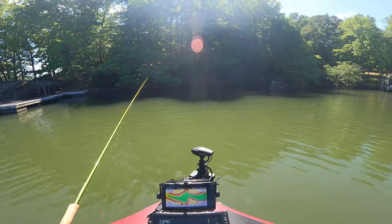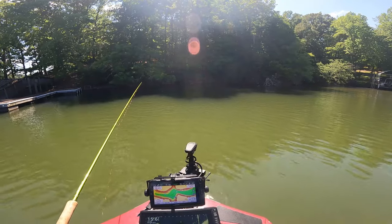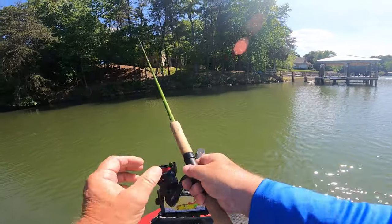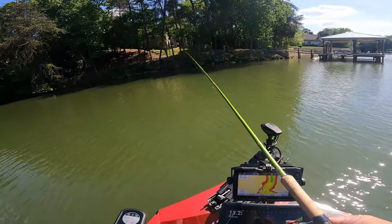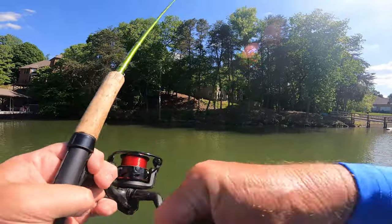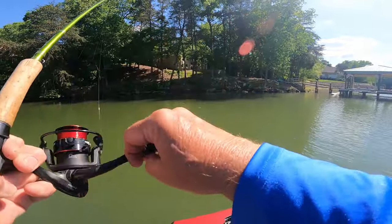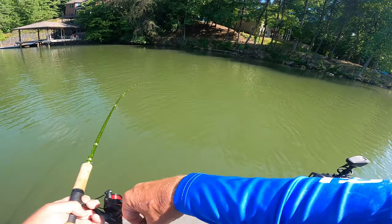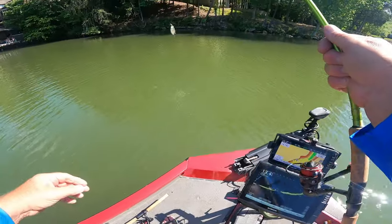I don't think I threw my minnow off. All right, we got a new spot here. We're going to try it. Let's see what happens. He took it. Oh, he's under the water with it, boy. He got it. That's a good crappie right there. Oh, he took that thing right beside that stump. Oh yeah, good crappie. That's going to be a keeper.